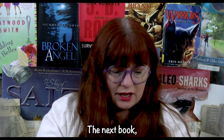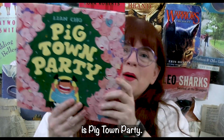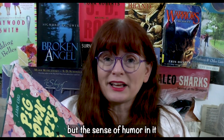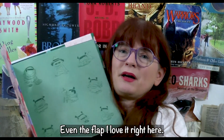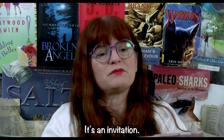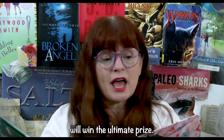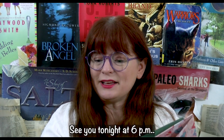The next book, by Molly and Cho, is Pig Town Party. And I don't know what it is about this book, but the sense of humor in it just tickles my funny bone. Even the flap, I love it right here. Let me show it to you. It's super cute. It's an invitation. It says, Dear reader, you are invited to the annual Pig Town Party. The winner of this year's contest will win the ultimate prize. The address is 212 Lynch Street, Pigtown. See you tonight at 6 p.m.